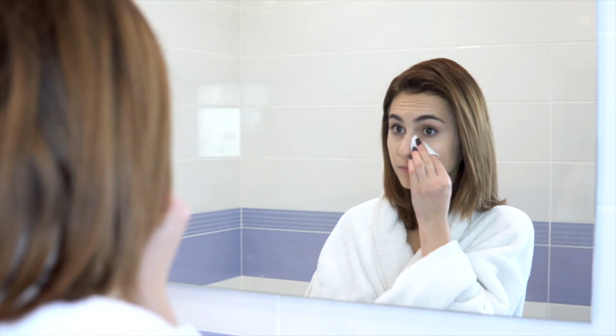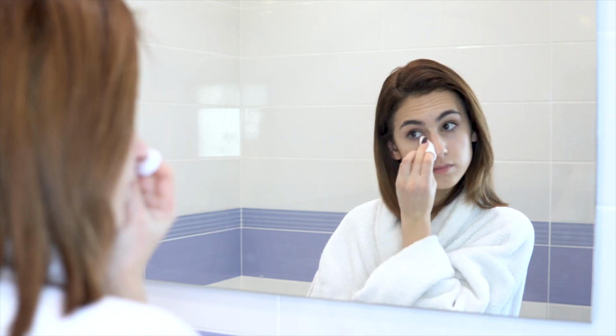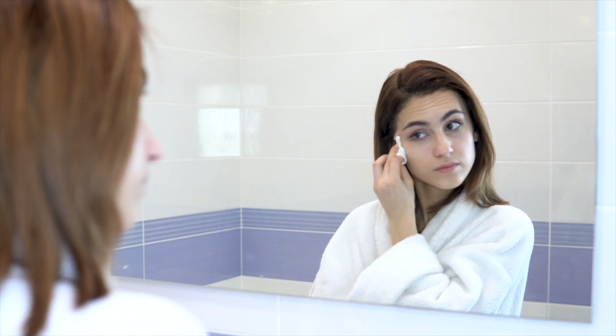How to prevent Milia? Double cleanse! You know, I love that term, double cleanse. Remember, the first cleanse is always to take the makeup off, the day's dirt and bacteria and grime, and the second cleanse at night really helps to get your skin ready to repair and rejuvenate itself during the night when you're sleeping.